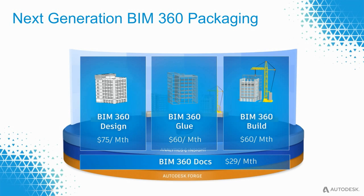As a project moves to the construction site, the construction team will also need to work with BIM 360 Build, our next generation field management solution. I'm excited to share that BIM 360 Build now includes RFIs and submittals. These workflows are critical for project data centralization and accessible information. Subcontractors and trades can now respond to submittals in the same system, and everything is tracked and auditable. This is going to be available for $60 per month.